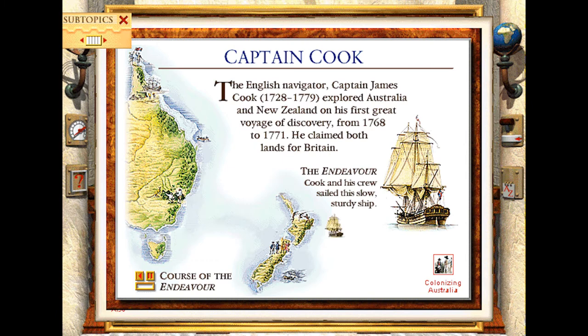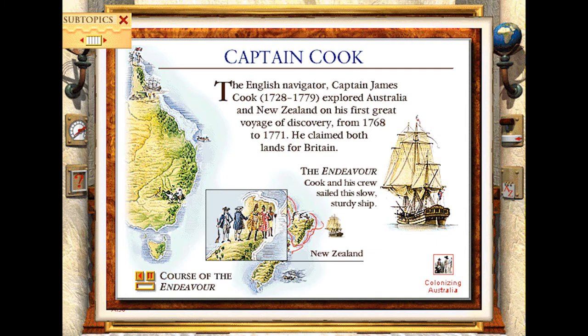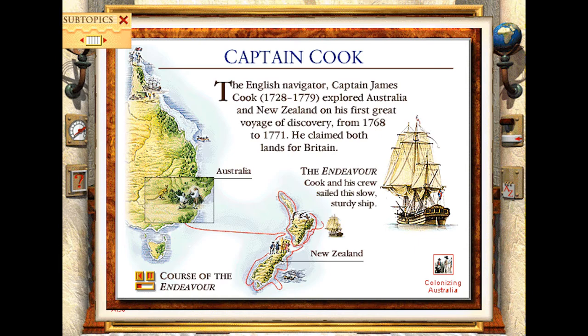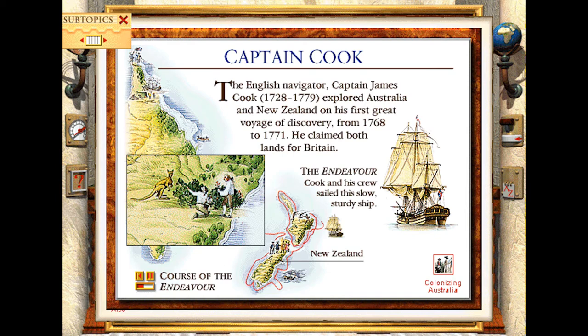Cook arrived in New Zealand in October 1769. He met a delegation of Maoris, the native inhabitants of New Zealand. He and his crew traded food and supplies with them. After 6 months charting New Zealand, the explorers sailed further westwards. They sighted the coast of Australia on the 19th of April 1770. At Botany Bay, near the modern city of Sydney, the crew collected hundreds of new species of plants. They were amazed to see a kangaroo.